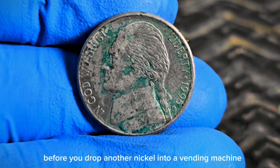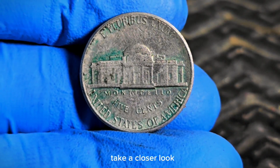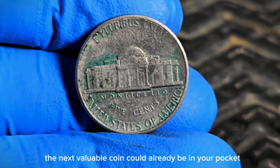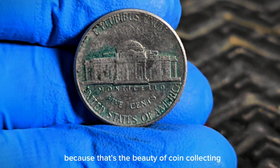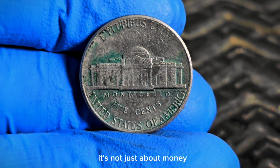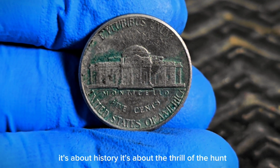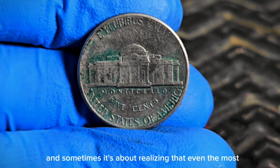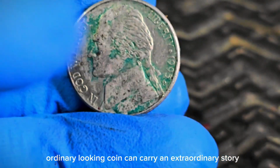So before you drop another nickel into a vending machine or toss one into a tip jar, pause. Take a closer look. The next valuable coin could already be in your pocket, waiting to be discovered. Because that's the beauty of coin collecting. It's not just about money. It's about history. It's about the thrill of the hunt. And sometimes it's about realizing that even the most ordinary-looking coin can carry an extraordinary story.